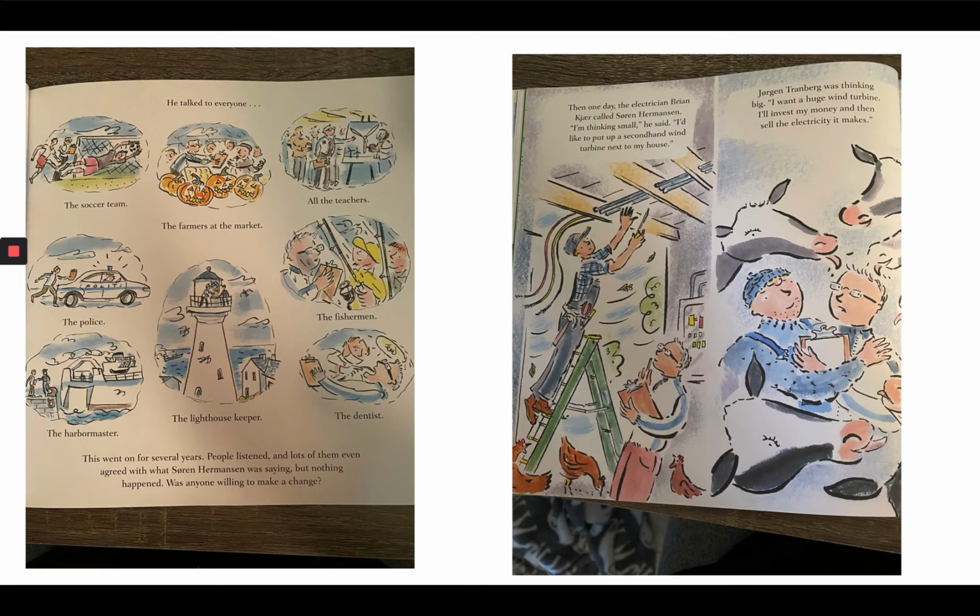So it sounds like we have a couple of attempted solutions. We have the thought to harness the wind. We have talking with all the townspeople. So we have 2 attempts so far, so that outline you're working on should be coming along nicely.